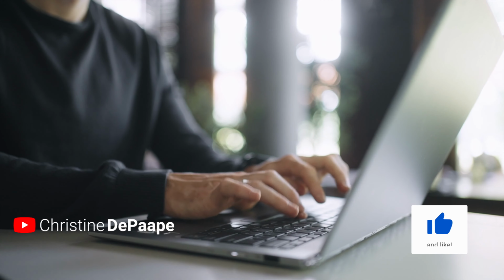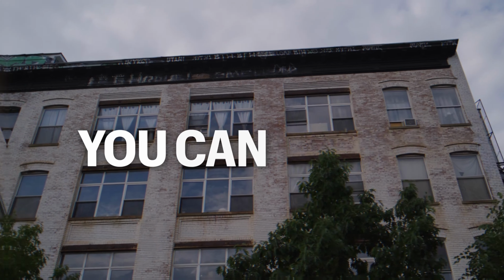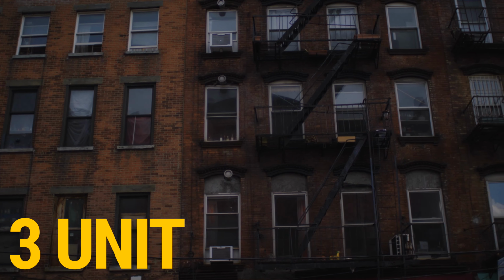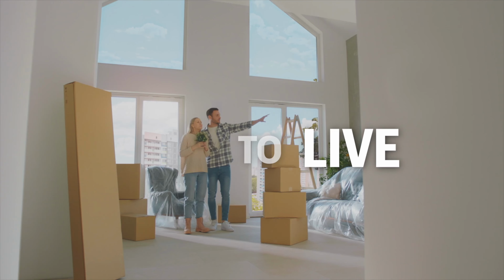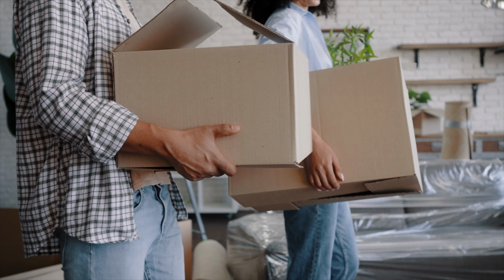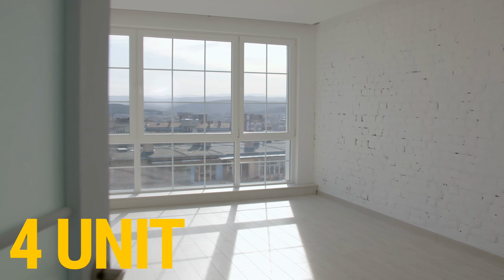So you want to buy an investment property. There's a lot of ways to start building up your investment portfolio. One of the ways that I suggest is that you can either buy a 4-unit property to start, or a 3-unit property, or a 2-unit property using the FHA program, because that's 3.5% down. You do need to live in the home for a year, but then after a year, you can move out and now you have a 4-unit property that you're renting.